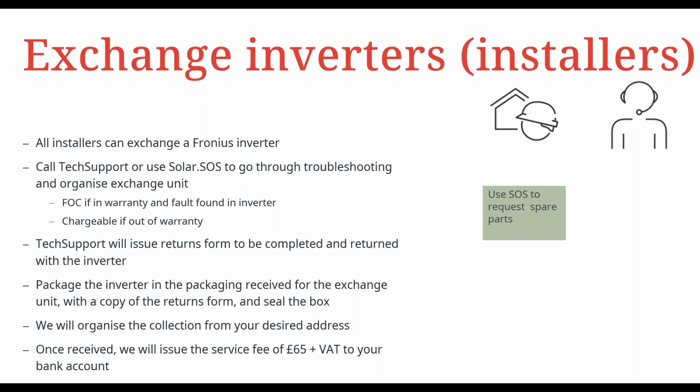Other manufacturers may require the old inverter back first. That's not the case with Fronius. So when you go to site, you'll turn up, you'll assess the situation, and you'll either use our SOS tool or you'll contact our tech support team and report the issue and request the parts. Our tech support team will then ship those components on a next day basis. Those will arrive with you.